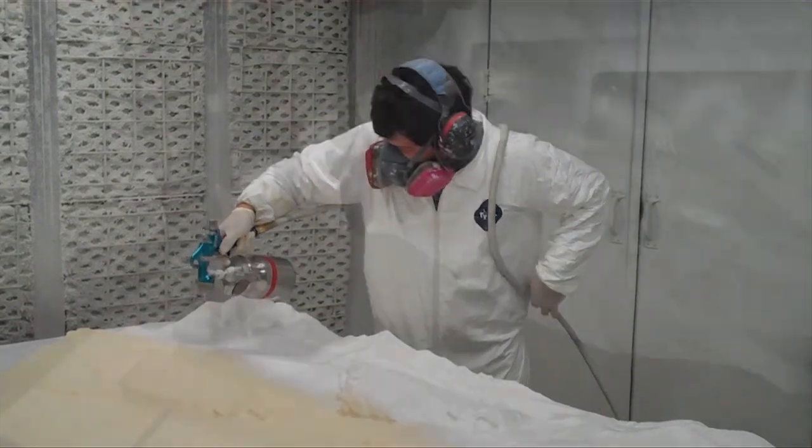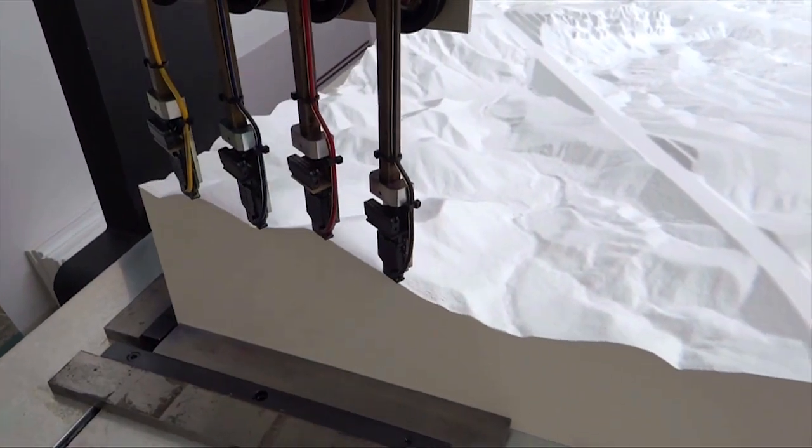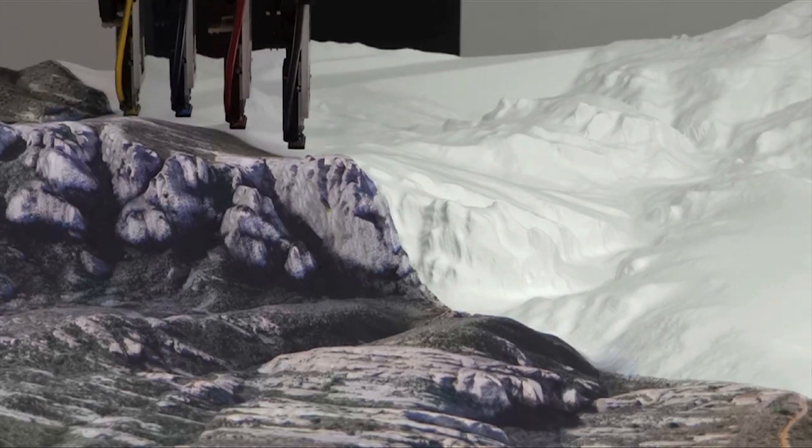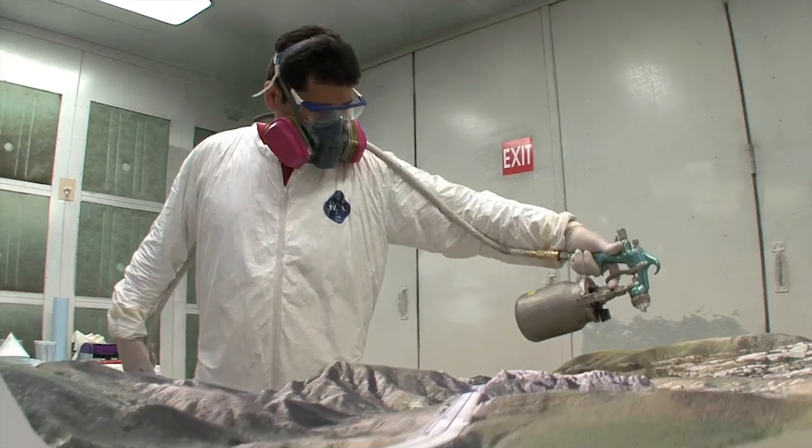Our military customers count on solid terrain modeling to provide actionable intelligence that they can use. And solid terrain modeling counts on General Plastics to provide an excellent product base for us to build ours.